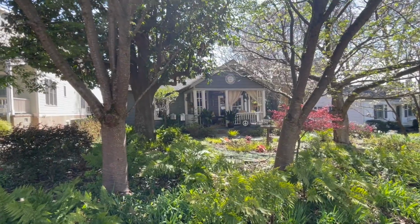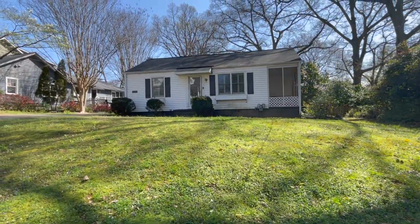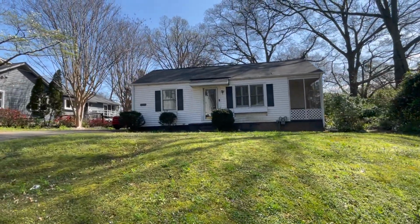I'm going to keep walking and show you a home example that recently sold, but like I said, you're going to get a mix of old bungalows, old cottages, new builds, and there's even some modern homes mixed in. So like here, this one needs a little bit more love, a little fixing up. I would say the median sales price in Loring Heights is around $600K.